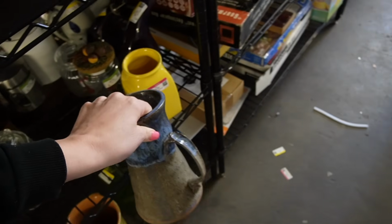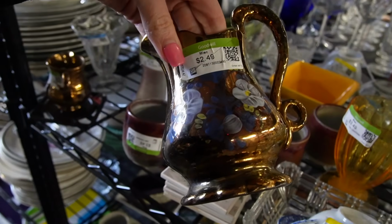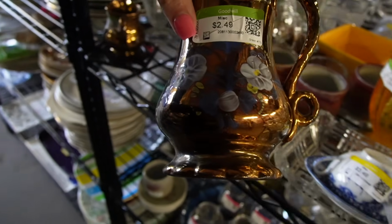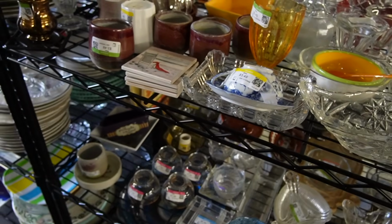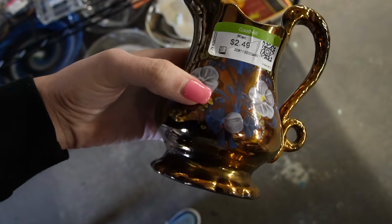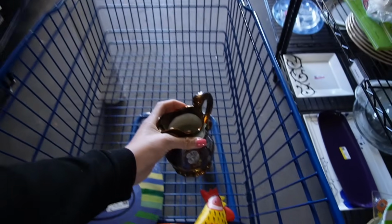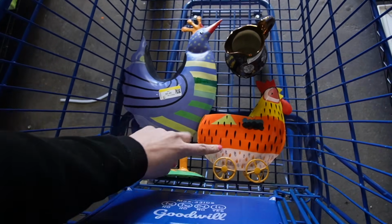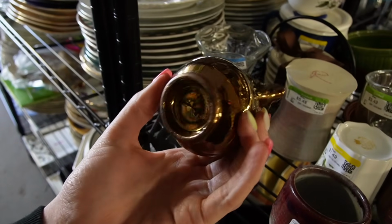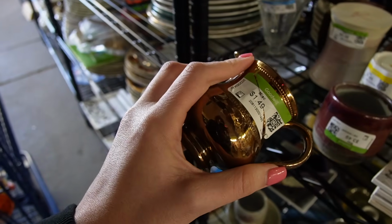$12.49. There's some copper luster. $2.49. I like that copper luster. Don't see any chips or cracks on it, and I do like the contrast. So I think I'll grab that. Depending on what I find when I look up the chickens, that might be the only thing we grab today. Although here's another piece of copper luster for $1.49. That one's got a chip though.